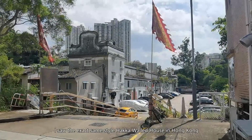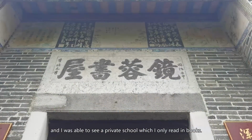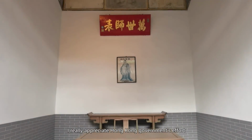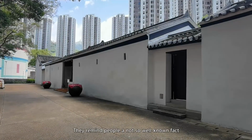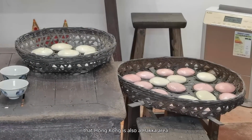I saw the exact same style Hakka woodhouse in Hong Kong. And I was able to see a private school which I only read in books. I really appreciate the Hong Kong government's effort in preserving these historical buildings. They remind people of a not so well-known fact that Hong Kong is also a Hakka area.